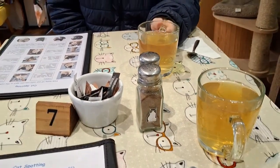There's also non-dairy options as well if you don't want to have anything with dairy in, including vegan cheese. The menu consists of afternoon tea, including vegan or gluten-free if you prefer. They take bookings, or you can sometimes just come in without having made a booking.